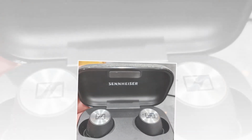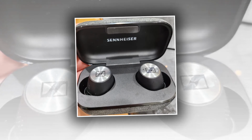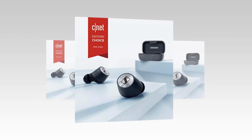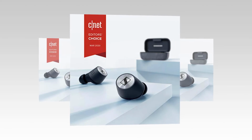The Momentum True Wireless 2 is a dedicated device that shapes the future of audio. It combines the most advanced technology with high-quality materials and precise craftsmanship. They are now IPX4 splash resistant, so they will not be damaged by rain or sweat. You can now rest assured that you have the perfect earbuds to fit your lifestyle.